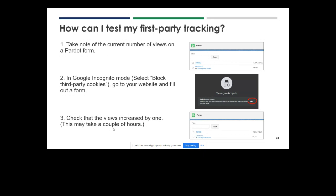Then just go into Google in incognito mode, and make sure that you turn on block third-party cookies. There's a little toggle. Then you can literally just fill out the form, and if you come back, you're going to see it. So you can see I came back to it, and now it's increased by 1. So even while I was using incognito mode that's blocking third-party cookies, I'm still able to create the form.